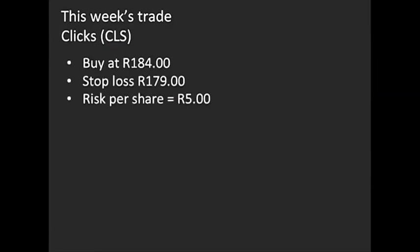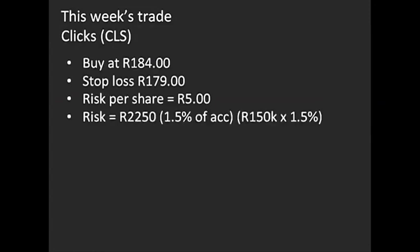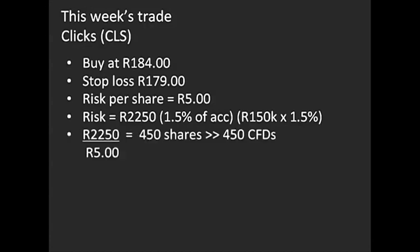So if we go through the mechanics of this trade, I'm buying it at 184 Rand. My stop loss is 179 Rand. Risk per share, therefore, is 5 Rand per share. I'm risking 1.5% of our capital here. So we've got 150,000 Rand at our disposal in our South African portfolio. So 1.5% of that is 2,250 Rand. And that's what I'd be willing to lose in the event that this trade is wrong and that it doesn't work.